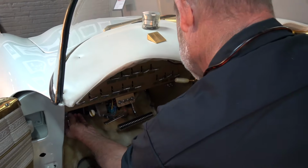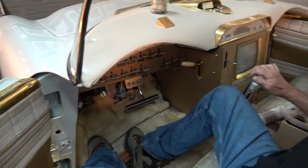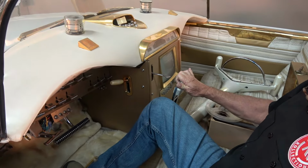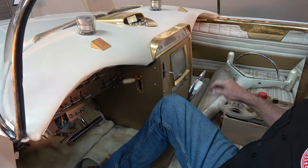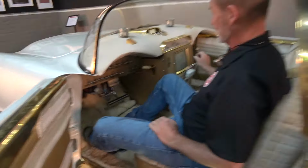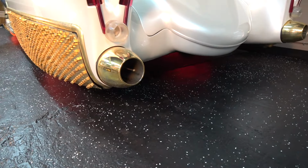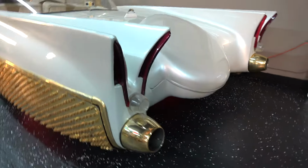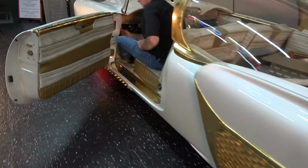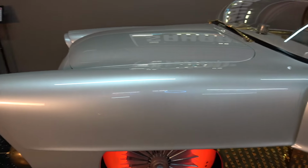So let's see if it starts. Okay, so this is my brake, and I can turn the wheels left and right. Wow. Let me listen to that exhaust. We'll shut that down. Usually I'd ask for a rev, but we're indoors and we don't want to take out people. How do we open the hood?